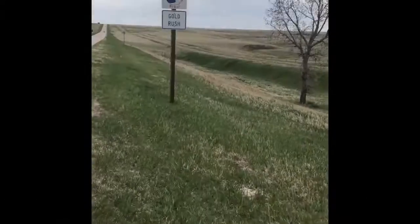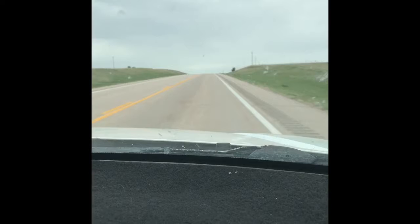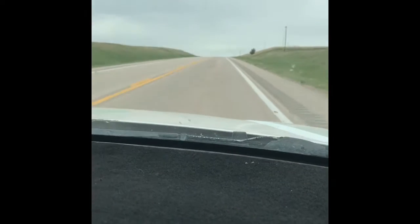The Gold Rush Byway, Highway 385. The 267-mile trail from Sydney to Deadwood created traffic, supplies, and gold to and from the mining town of Deadwood and Custer from Sydney. It helped bring people, business, and tourism to the towns, which made it expand.